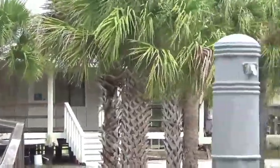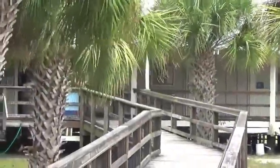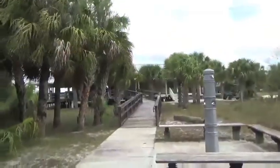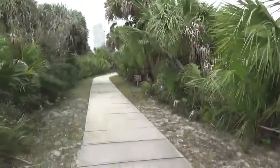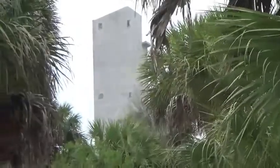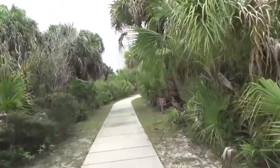This is the other side, ranger station on the right and the Caladesi Grill on the left, picnic tables far left. After finishing there, you can take this trail towards the beach area. Now a new addition is this strange tower, which is en route to the beach area.